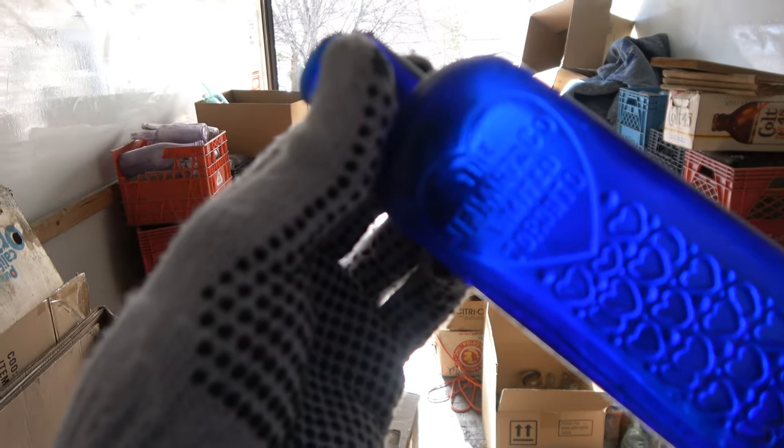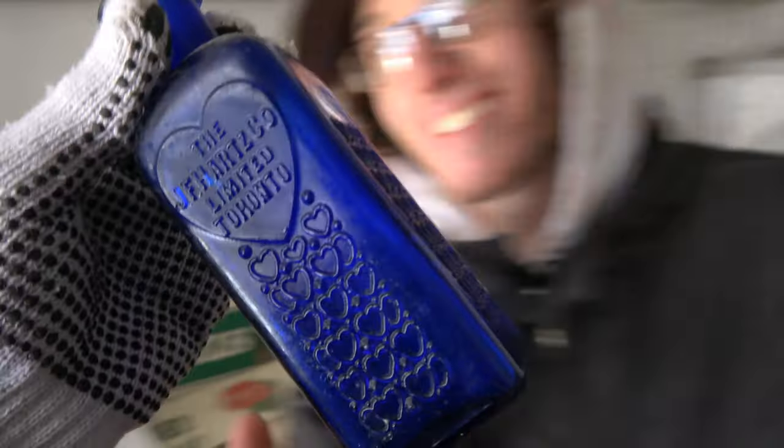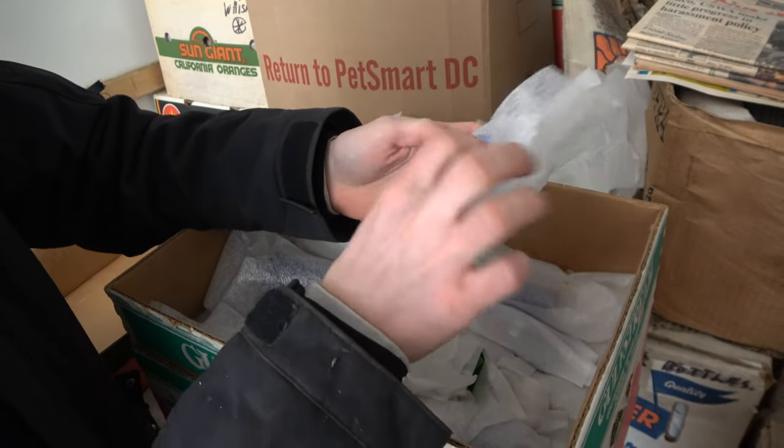Any kind of bottle like this wants to focus. Oh, man. Okay. We'll put that right there. Okay. Man, when you see blue in these boxes, you just can't help but get excited.